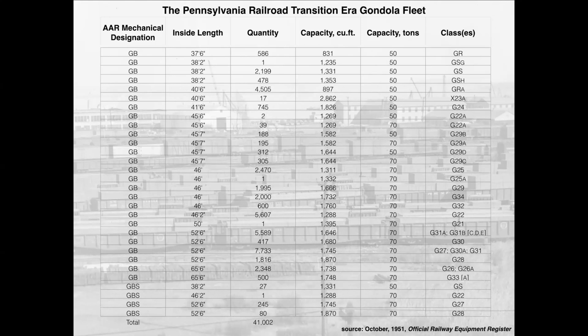Going down, the third row is the GS class. Those were built right at the beginning of the 20th century. There are still 2,200 of them in GS plus another 478 GSHs. And there were also another small group of GSs listed at the bottom here that were in special service. There are 4,500 GRAs in 1951. So it's a very significant car by numbers at that time.